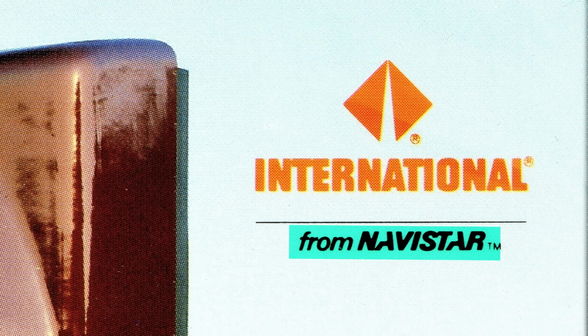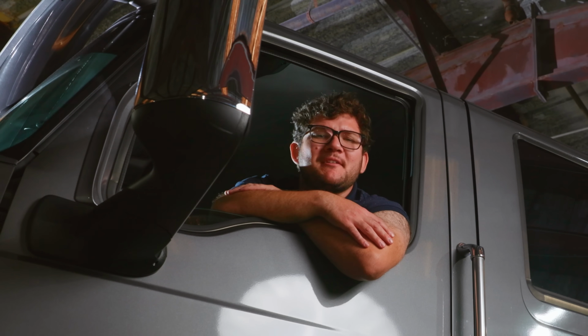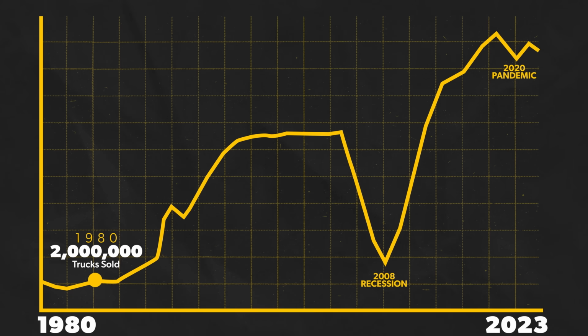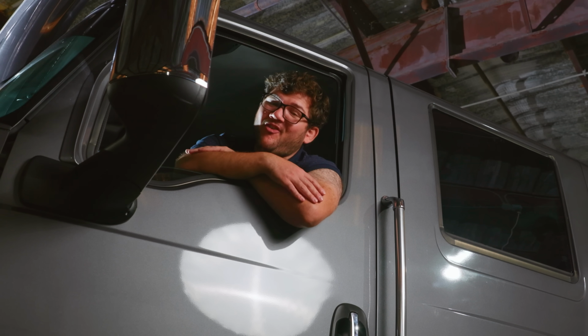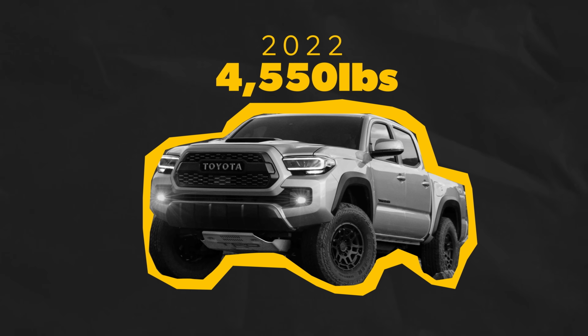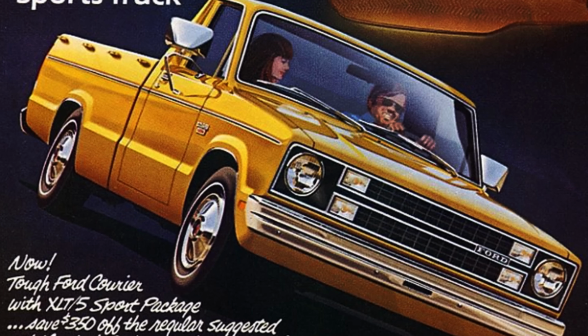While the new stripped out International plodded on building commercial vehicles, something funny happened to the pickup market. In 1980, US truck sales totaled about 2 million. But for the next 4 decades, consumer demand skyrocketed, and sales peaked at over 12 million in 2019. That's not the only thing that changed though. Consumers wanted pickups that were bigger. The average truck gained 1,300 pounds since 1990. And of course, truck buyers were using these as daily drivers, not just work vehicles.